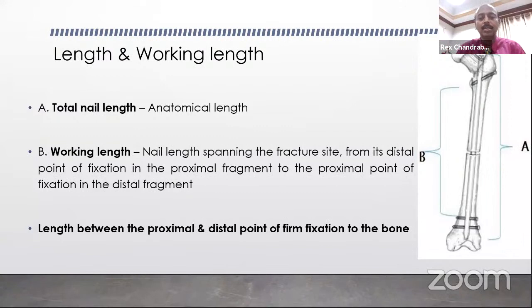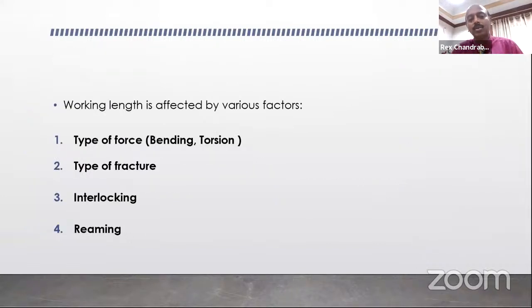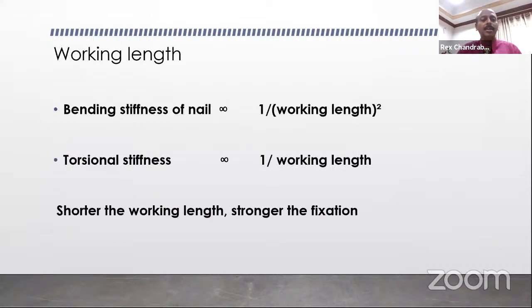The working length is the nail length spanning the fracture site, from the distal point of fixation in the proximal fragment to the proximal point of fixation in the distal fragment. So the nail which is unloaded is the working length. The working length is affected by the type of nail, locking, or reaming. The stiffness of a nail is inversely proportional to working length.